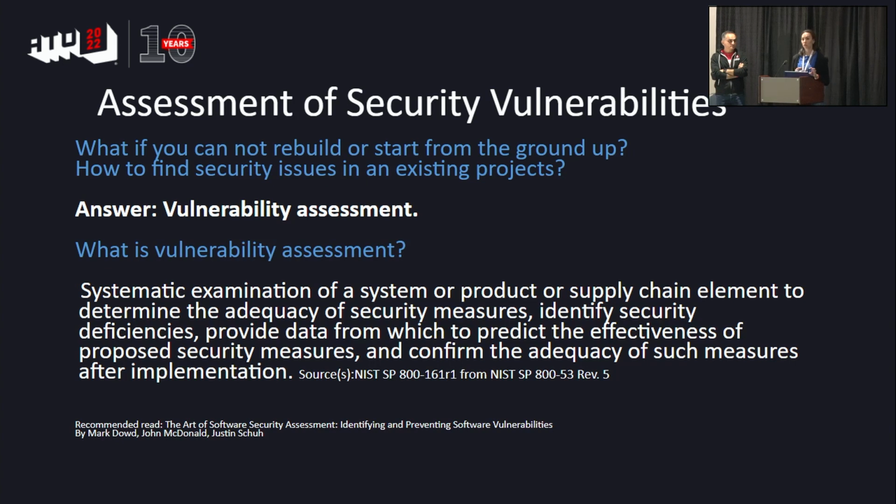So we talked about the secure software development lifecycle, and this is if you are starting a project from the ground up. But what if you already have a project? Is there anything you can do? The answer, as you might guess, is yes. You can do a vulnerability assessment. I'm presenting on a slide the vulnerability assessment definition that NIST uses in some of their documentation. But if I had to describe it, I would say it's a systematic process of assessing your project for the presence of known vulnerabilities and coming up with a plan on how to remediate them.